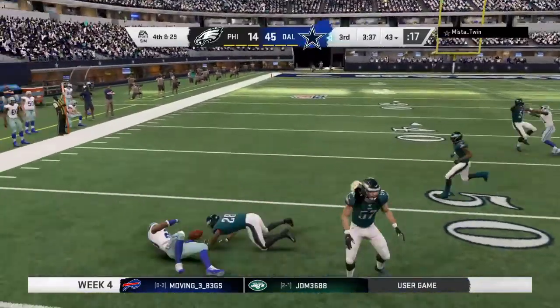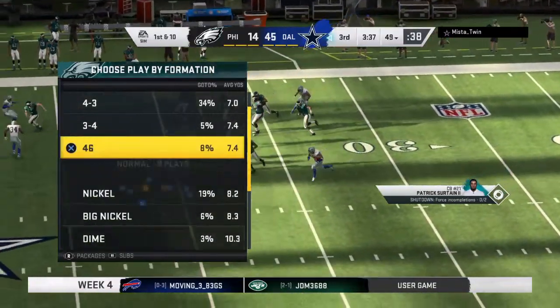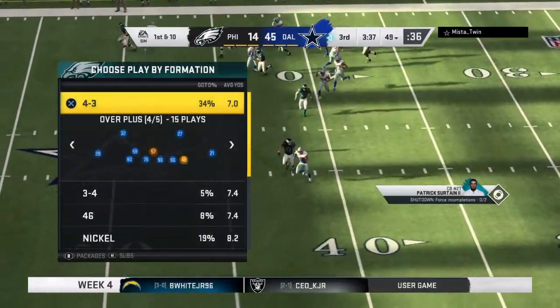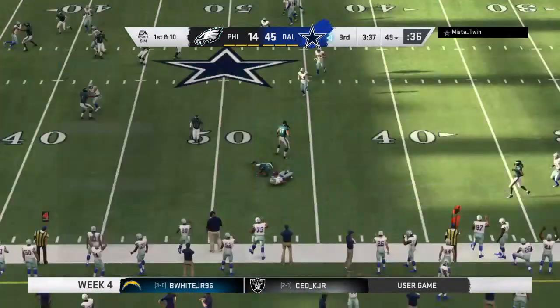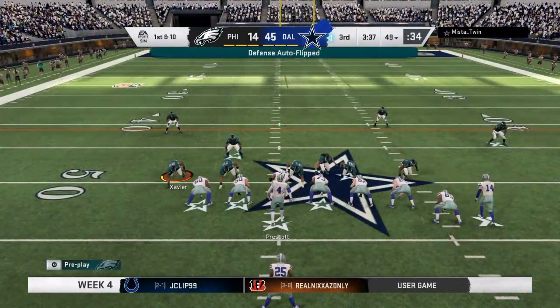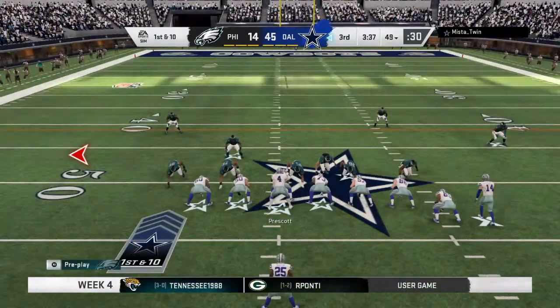That's some strong running. 35 yards on the return. Picked up some good blocks as well. And possession will switch hands. 1st and 10. The Dallas offense here set to begin the drive. They built a good first-half lead. Now they have a chance to add on to it.